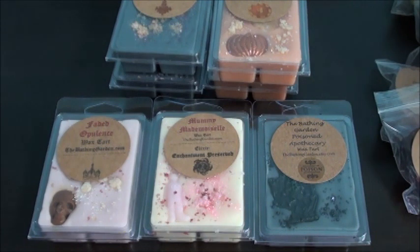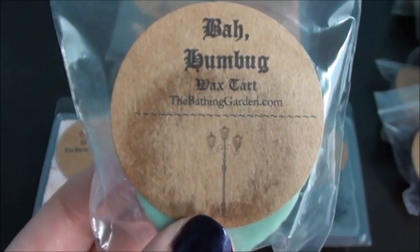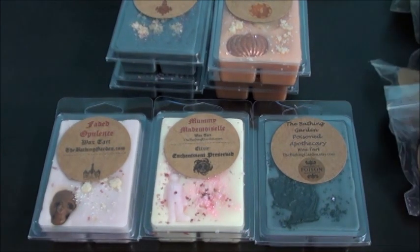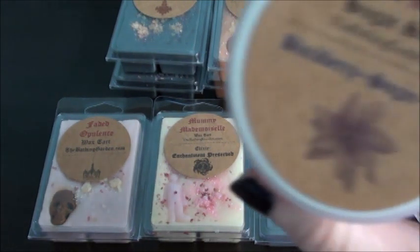Okay, and the next one I have is Bah Humbug. And it doesn't have any scent notes. This one definitely has a pine tree scent going on. Smell the pine for sure. And I'm not sure what else. Okay, so there's that.